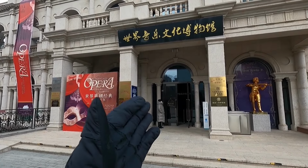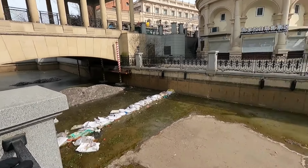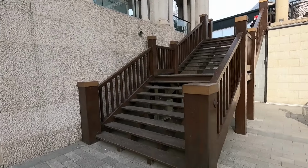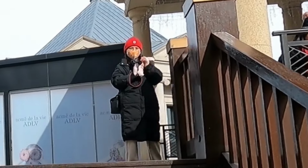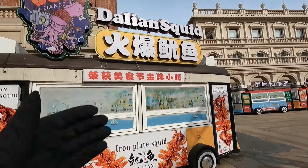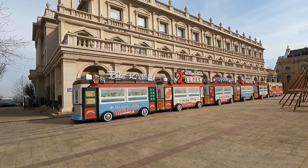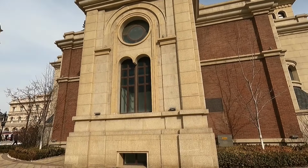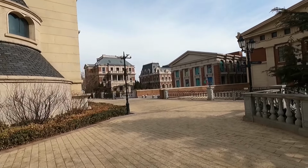So here we've got a World Music Culture Museum, and there you can see the gondola automatic ticketing service. So in any season except for winter, you could get your tickets, hop on a gondola, take a nice pleasant cruise through the canals. Here's a couple of humans. Wow, I can't believe it. Hello. And when the weather's nice, everything over here would be opened up. You've got all these food stalls. You got your Dalian squid, octopus balls, baked oysters, all the things that you would expect to find in Venice. I didn't get a coffee before I came over here because I thought there would be plenty of cafes open. I mean, this is Venice after all, but like I said, everything is closed.